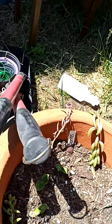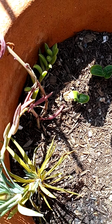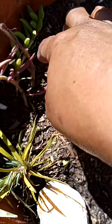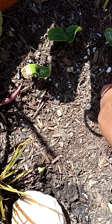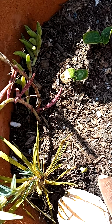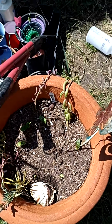Okay. Now, let's come over here and see. We have 3, 4 squash. Actually, 5. Oh, there's another one. So I put squash around the perimeter here. So we have 1, 2, 3, 4, 5, and 6. Aren't they beautiful?